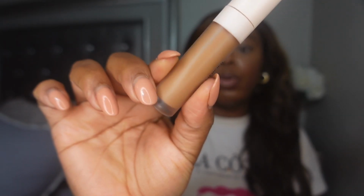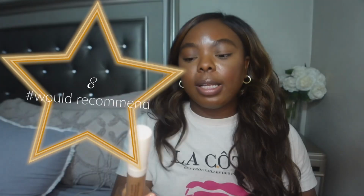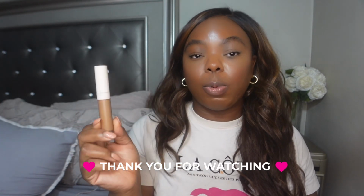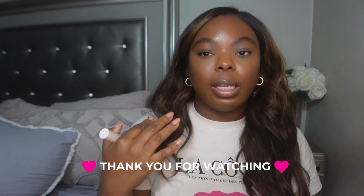So on a scale of 1 to 10, what would I rate this concealer? I'm actually going to give it an 8. I feel like this is a pretty decent concealer. Honestly, I think most people will like this. It's not a bad product. It is very hydrating. It doesn't feel dry. It looks super skin-like. People probably would like this concealer.